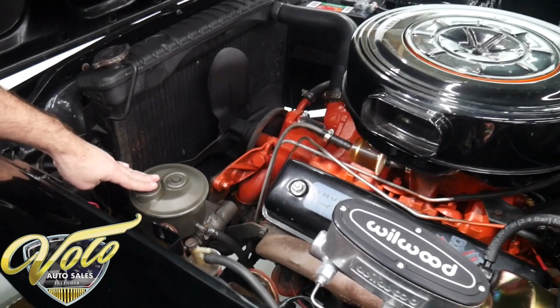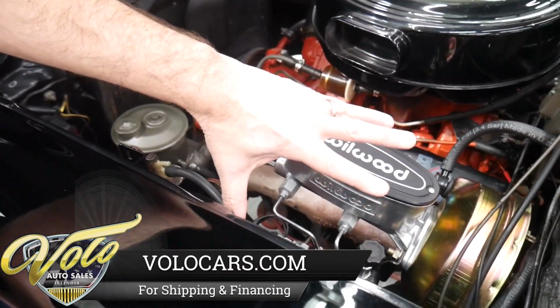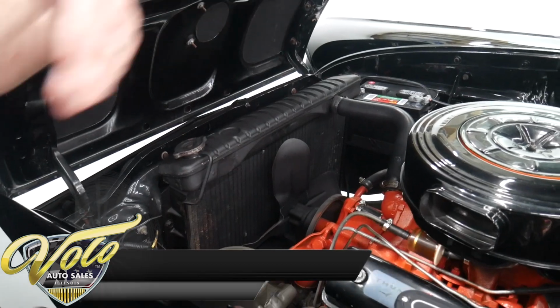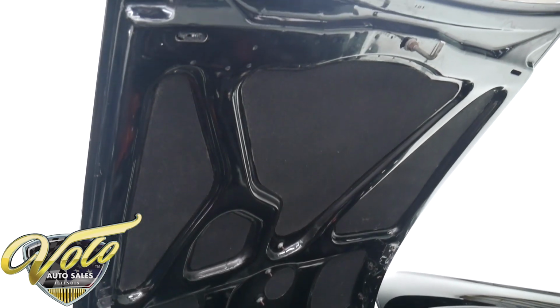Factory power steering. The Wilwood power disc brake system was added, so that's all new and upgraded. And everything in here is just very respectable. The engine bay is painted nicely, and it's respectable. Looks good.